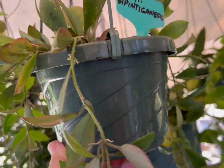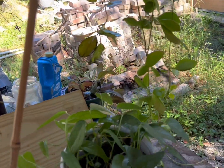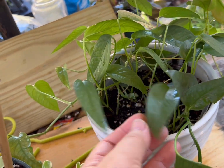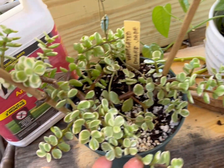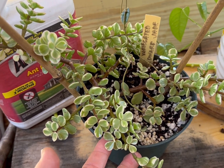And this is Epinthangensis. And under here is my Cebu Blue. Philodendron, I believe, Cebu Blue. And another one of my variegated dwarf jade.